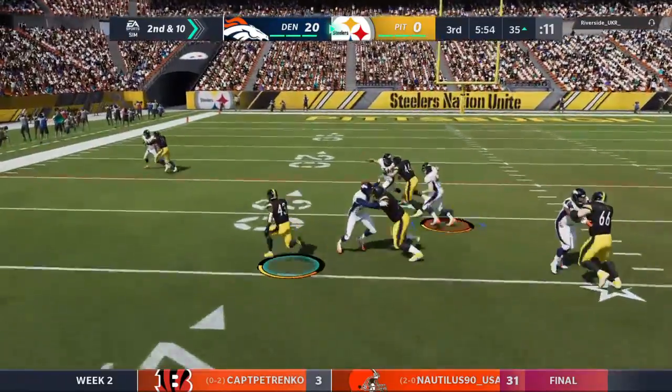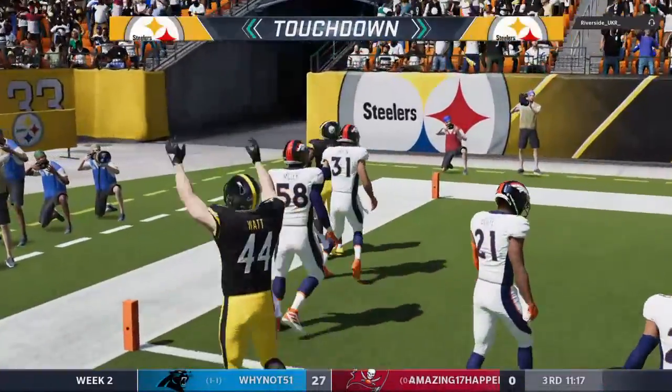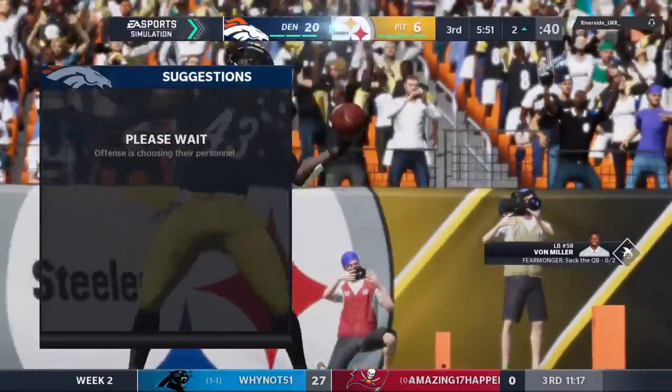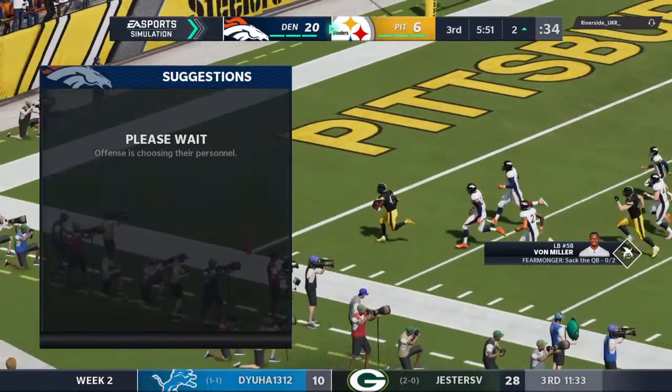On 2nd down, it's Hill. He's got a first down and much more inside the 20. And he's in. Touchdown, Steelers. Justice Hill, 35 yards. And the Steelers are able to cut into that deficit.